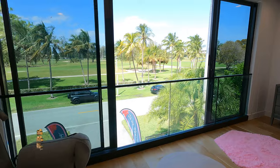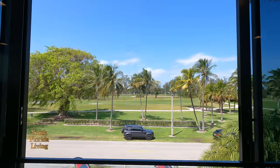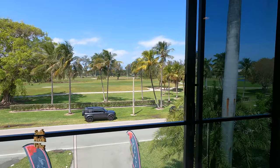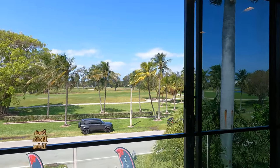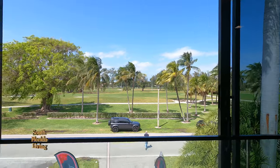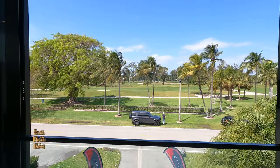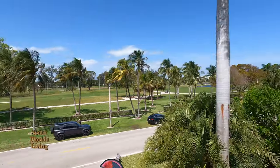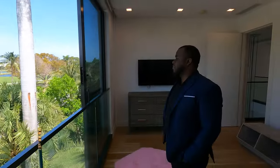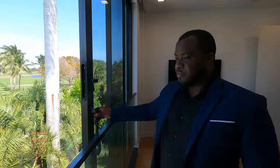Overlooking the golf course. Beautiful, man. Hey, we're here in Miami Beach. Minutes away from South Beach. We're minutes away from Lincoln Road. If you don't know what Lincoln Road is, look it up. It's a major, major place to go and shop, eat food, hang out. Okay? Like you said before, everything. Hey, people, when I say that, people are like, oh, he's just sauce-ing us up. No. Prime location.